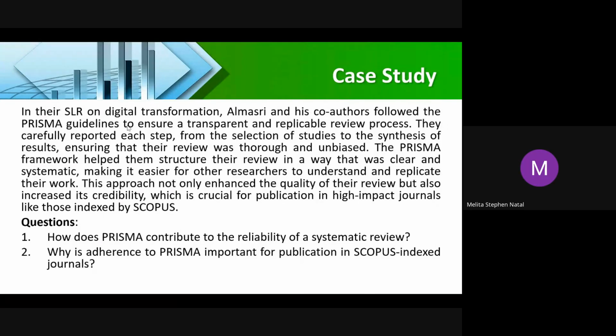Ma'am, I think PRISMA is said to be a scientific way of doing the literature review. It itself says that it has reliability while doing the systematic literature review. Okay. So basically, PRISMA ensures that all aspects of the review process are reported, allowing for transparency and replicability. Thank you so much.